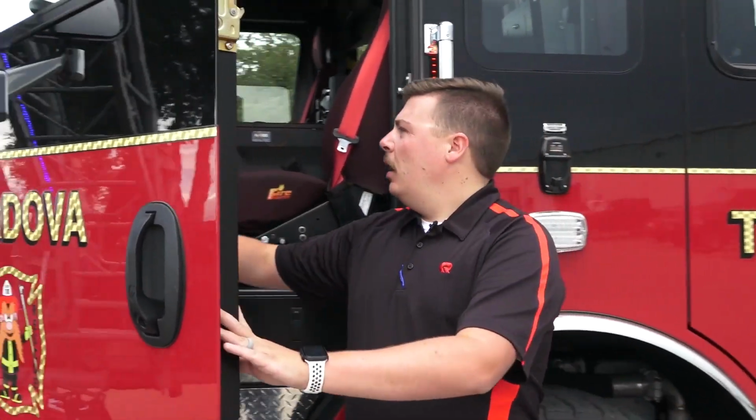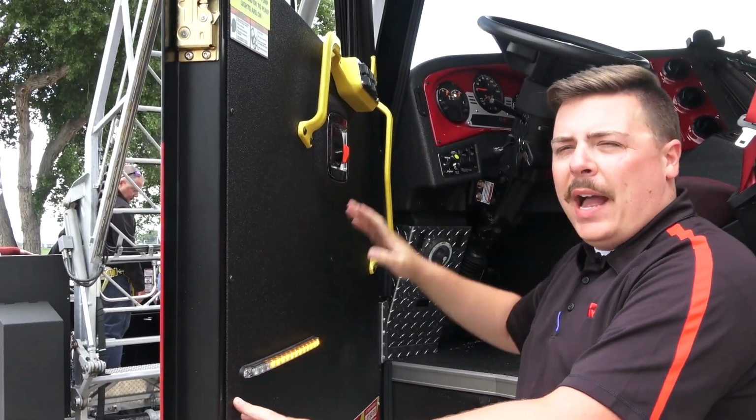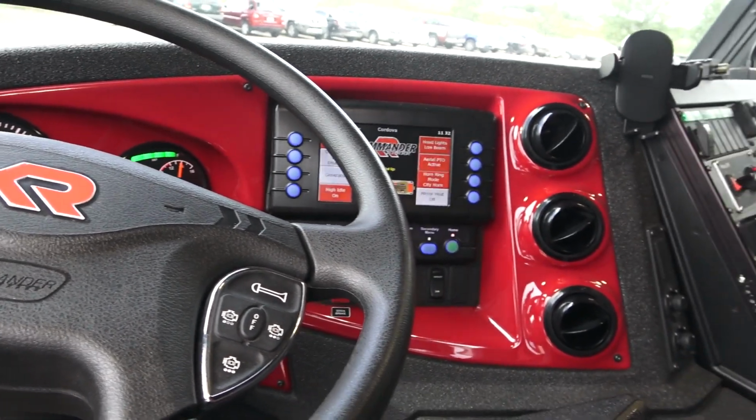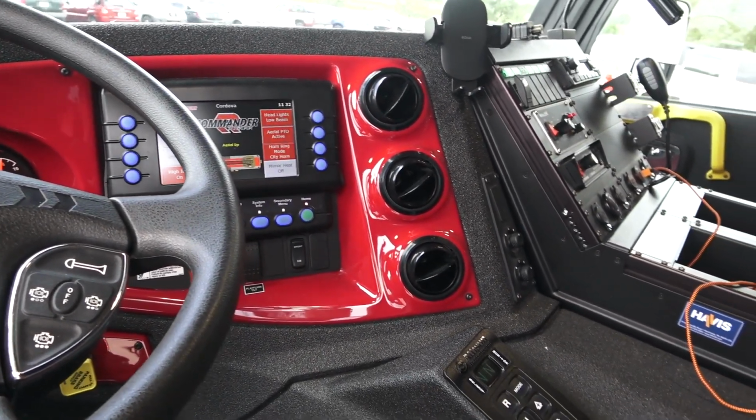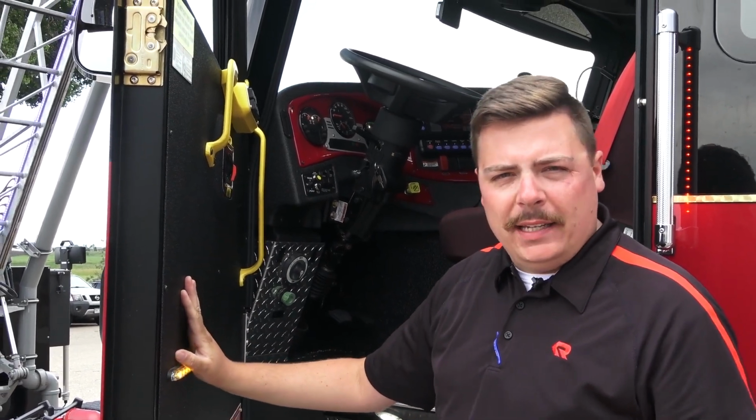Taking a look inside, this truck features our composite dash. We also have an aluminum dash. The composite dash also features options to have a fully wraparound Havis console that comes down onto the doghouse, and you can fully customize it to your needs.